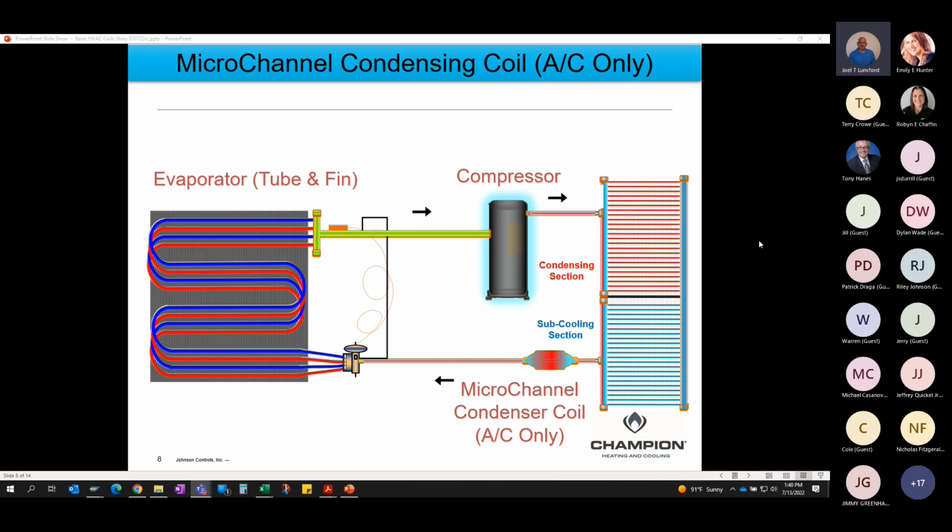We've animated that again for you, but we just wanted to talk a little bit about microchannel and the fact that it's a little different application, but it's still a condenser. It's just a very, very efficient condenser compared to some other technologies. Any questions or comments so far on the microchannel coil? Okay, well, next slide, please.